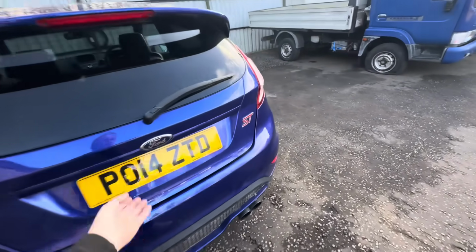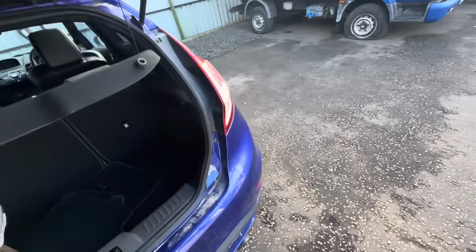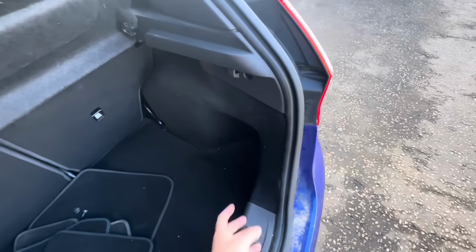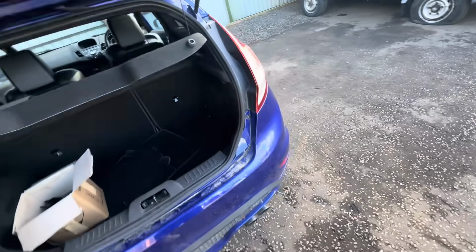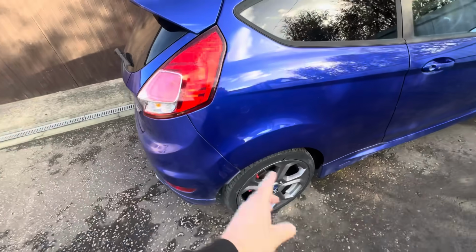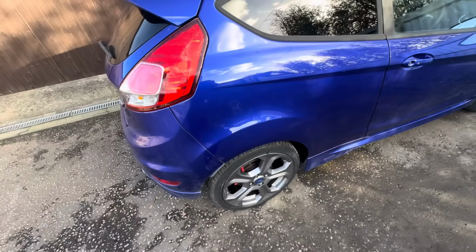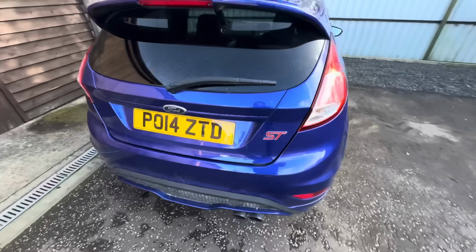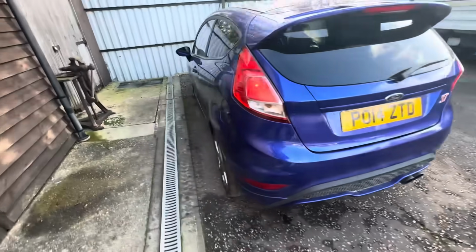So they were knackered anyway, and then they'd drilled a hole in the rubber down there, and it was just all wires all tangled up in there. So I've completely done away with them, refitted that new bumper, and again, it's a great match. It's just going to need a bit of a clean. I've wiped down that edge with thinners, and this car, apart from a good clean, is almost back together.